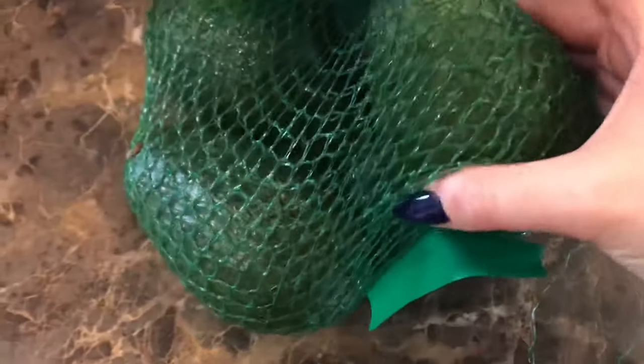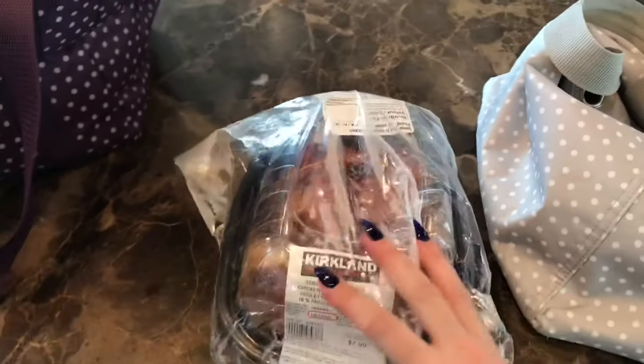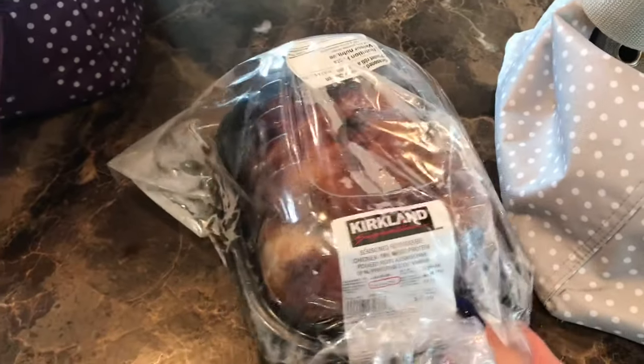Oh, I love the avocados, although I'm not sure how much they were. I think they were $5.99. And I got a rotisserie chicken today for dinner because I had the mix. I'm going to do the mixed vegetables and a chicken. And one of these chickens, I believe, is $7.99.